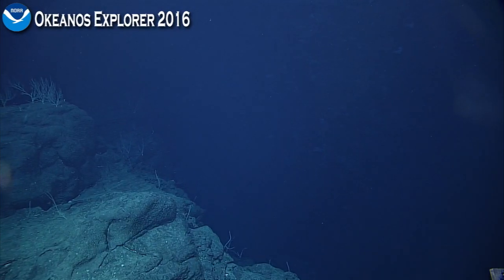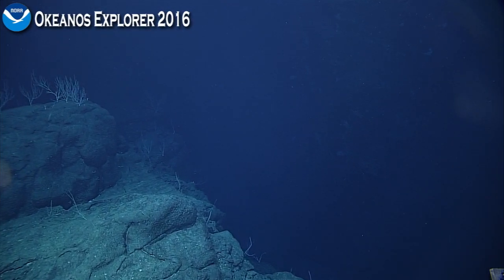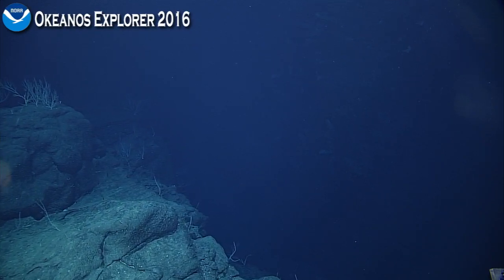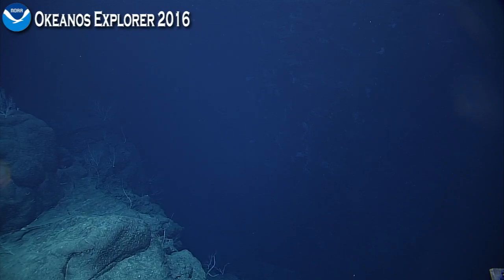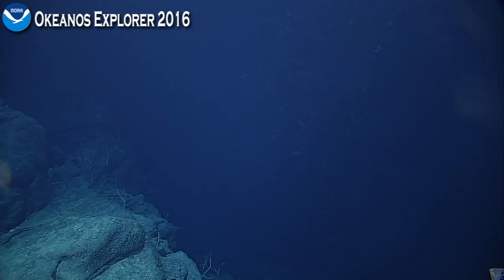Pilot, you can see there's a wall ahead of me. Yeah, I see that on my sonar. Wall! It's exciting. Do you want to move towards that slowly? It's a big hole. It's about 230. Actually, it's 235, about 15 meters out.